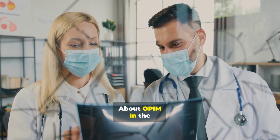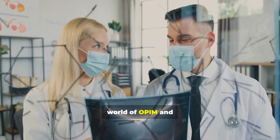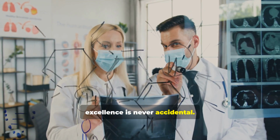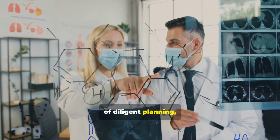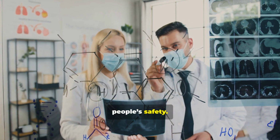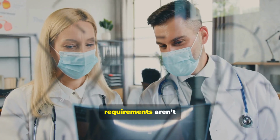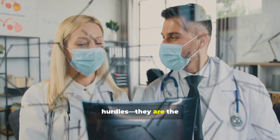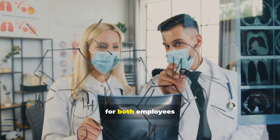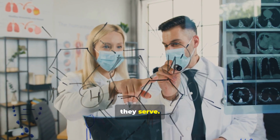Why you should know about OPIM. In the world of OPIM and bloodborne pathogen management, excellence is never accidental. It is the outcome of diligent planning, rigorous implementation, and unwavering commitment to people's safety. OSHA's detailed requirements aren't mere legal hurdles. They are the foundations of trust, operational stability, and peace of mind for both employees and the communities they serve.